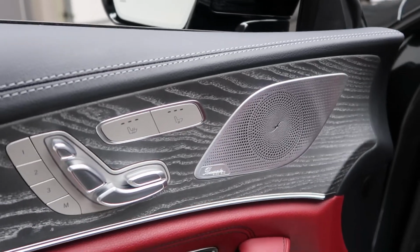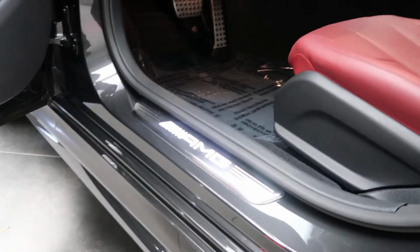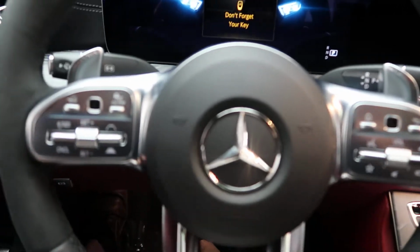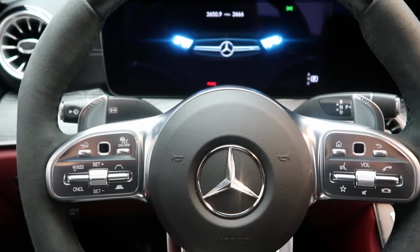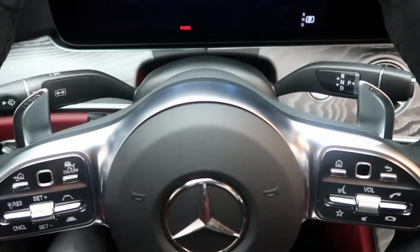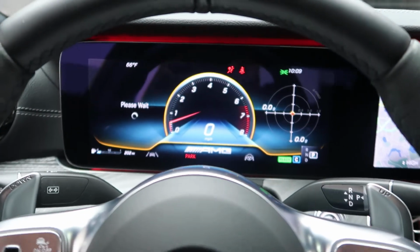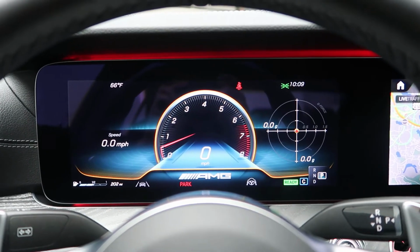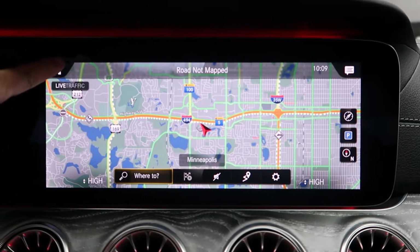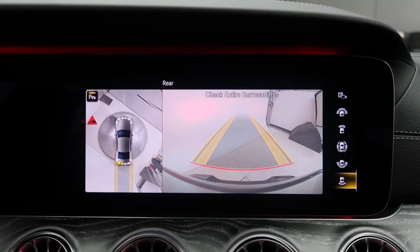Burmester sound system, heated and cooled seats, memory seats, AMG illuminated door sills, heated steering wheel, AMG suede and leather steering wheel, smartphone integration with Android Auto and Apple CarPlay, touchpad steering wheel controls, paddle shifters for extra performance, a push start ignition, 12.3-inch digital instrument cluster, and a 12.3-inch media display, which is now touchscreen, navigation, rear view backup camera.